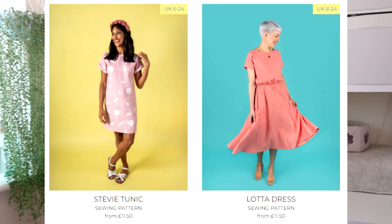And maybe if you want it to be easy to sew, I'd stick with something that isn't too stretchy, maybe. So like a cotton lawn or something. So I'd probably go for the Bettine dress by Tilly and the Buttons, or the Lotta dress, or the Stevie tunic from Tilly and the Buttons. Those three are all for woven fabrics, really, apart from the Lotta actually, which you can also make with jersey fabric according to the pattern instructions.